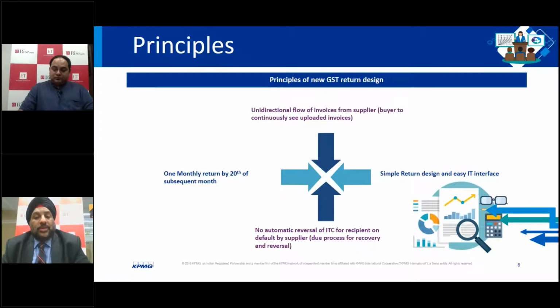The second key principle is that it will be a simple return vis-a-vis what we have today. So we're moving from 2 returns to 1. And if you look at the overall format, it's much simpler than what we have today.